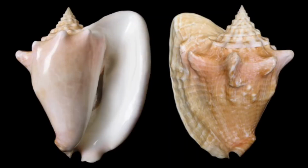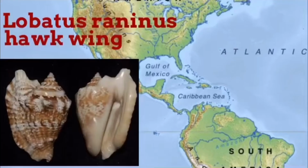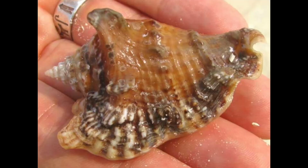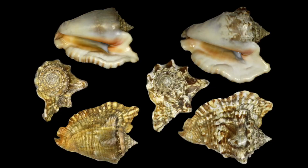It gets its name from its creamy colored inside, and the outside may be spotted, also called the rib conch for the texture. The hawkwing lives in the Caribbean and parts of the Gulf of Mexico, and can grow up to be 5 inches big. It has a mottled outside color, and the inside is normally white.